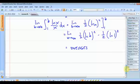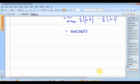Okay. Enough of the side note. Let's look at 20. We have the integral from 1 to infinity of e to the negative t over the square root of t dt.